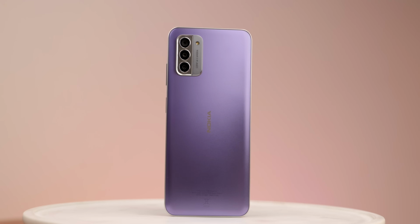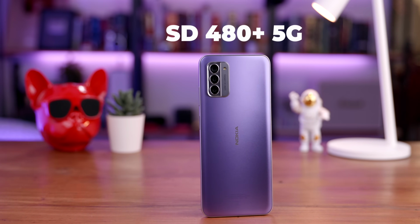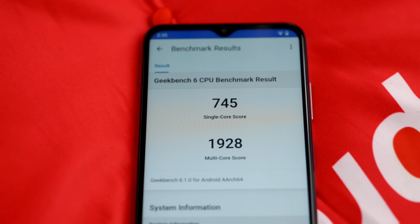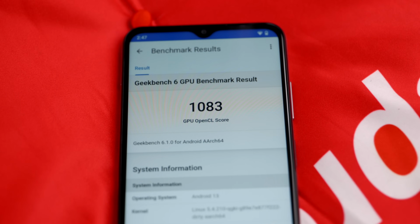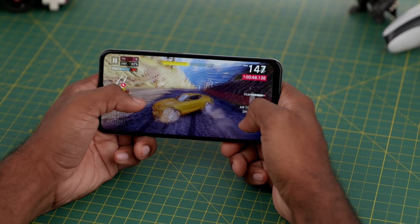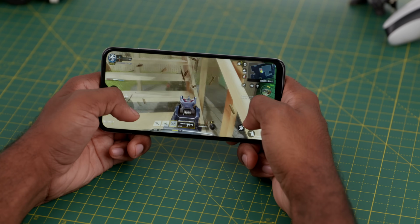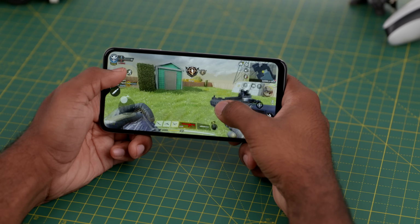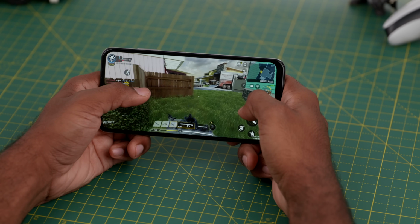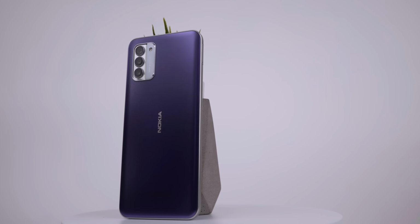As far as performance is concerned, the phone is running a Qualcomm Snapdragon 480 Plus 5G, which again is a dated chip, but in our usage, we found it to perform really well. In fact, it is really stable and smooth, and we didn't notice any lag even while playing some AAA games on this device. Super smooth game playback as well. It does take a fairly long time to load up games onto your device, but once the game is loaded, you'll get a really good experience.